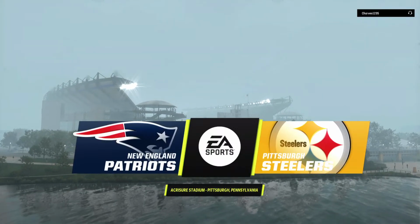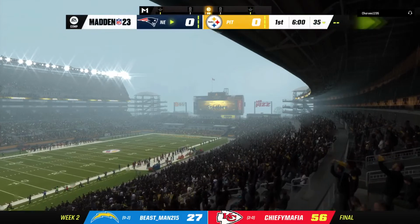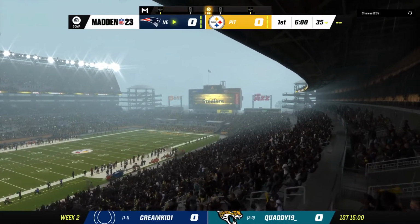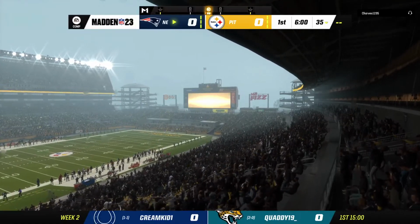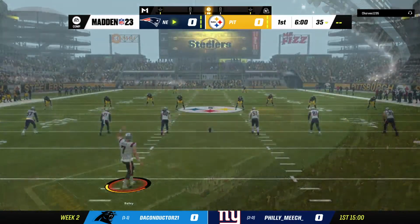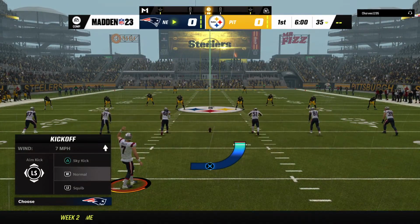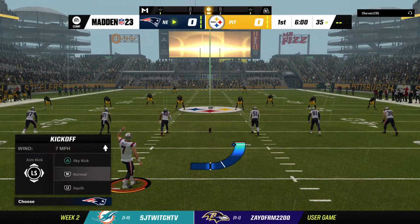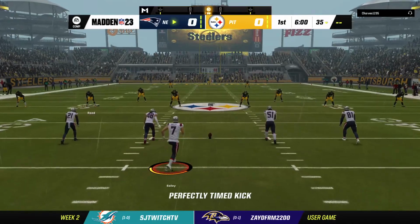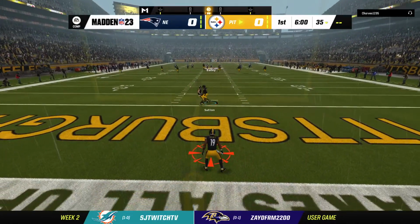Has not stopped Steeler Nation from filling the stands at a rain-soaked Acrisure Stadium. Today, after a crazy opening weekend, it's on to week 2, and we've got a good one here between the New England Patriots and the Pittsburgh Steelers. Two one-loss teams set to lace it up. This ought to be fun, and we're underway on EA Sports.